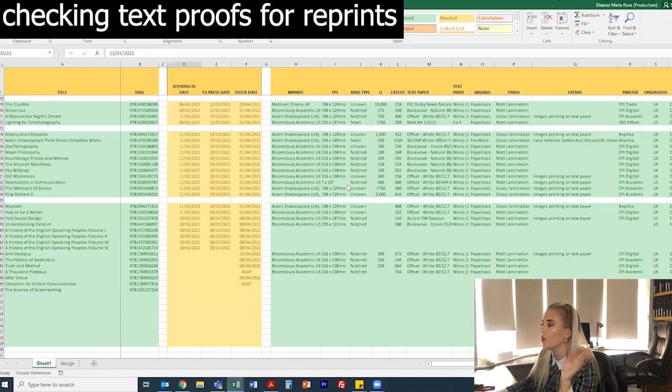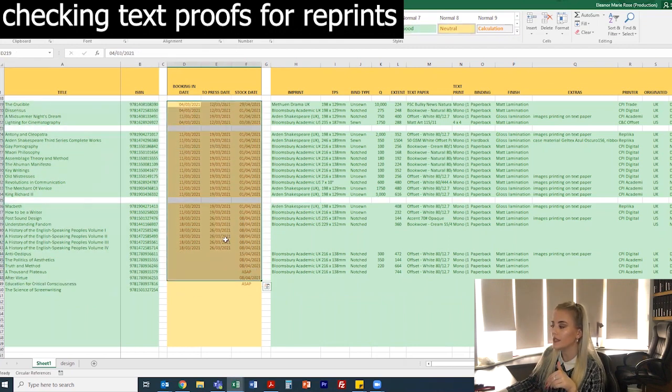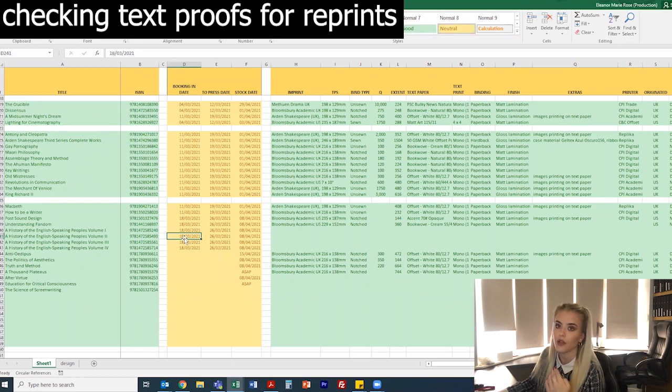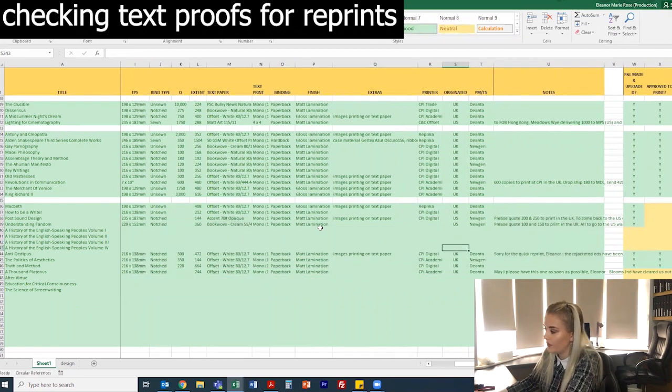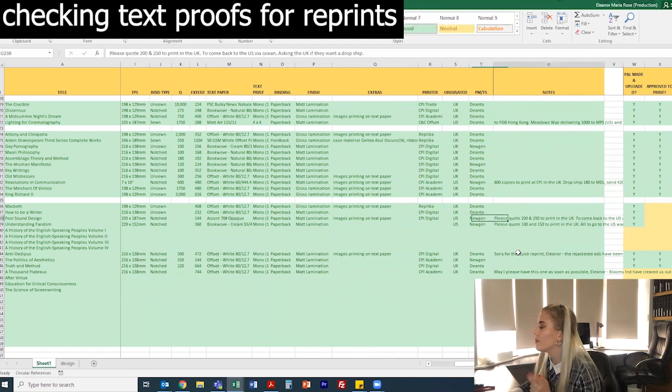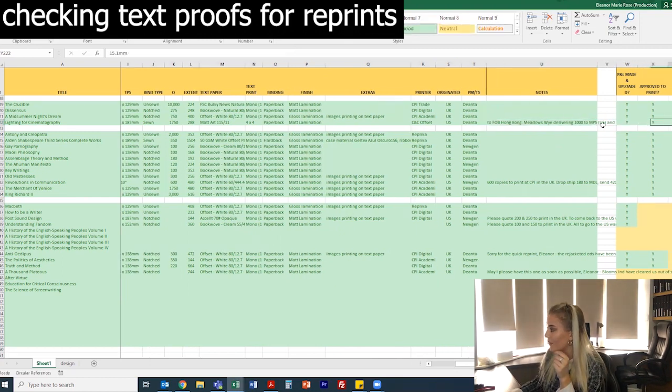Oh yeah, so this is my work log. This is where I track the reprints that I've been doing. So the title of it, the ISBN, the important dates, so when we're informing the printers that the files are coming, when we actually send them to the printers, and then when we want it in stock. Then this is all the specs of the book, whether it's paperback or hardback, etc. Any additional information: for example, this one I sent to press earlier today, it was going from China to Hong Kong and then going to America and then UK because we needed it in both our warehouses.